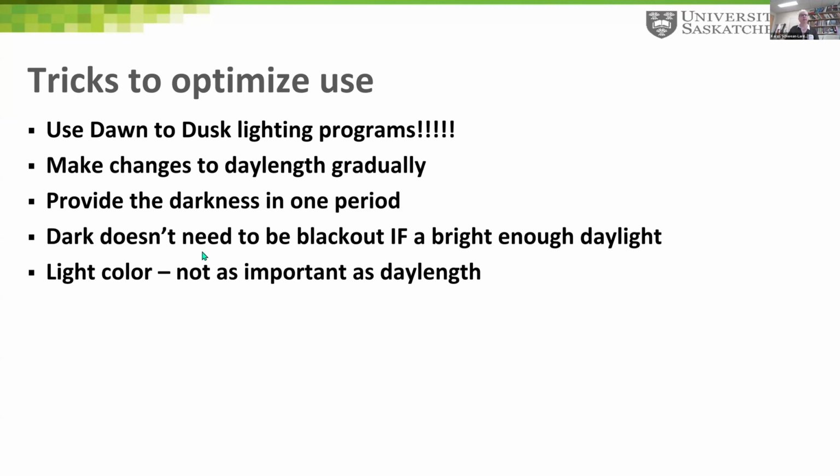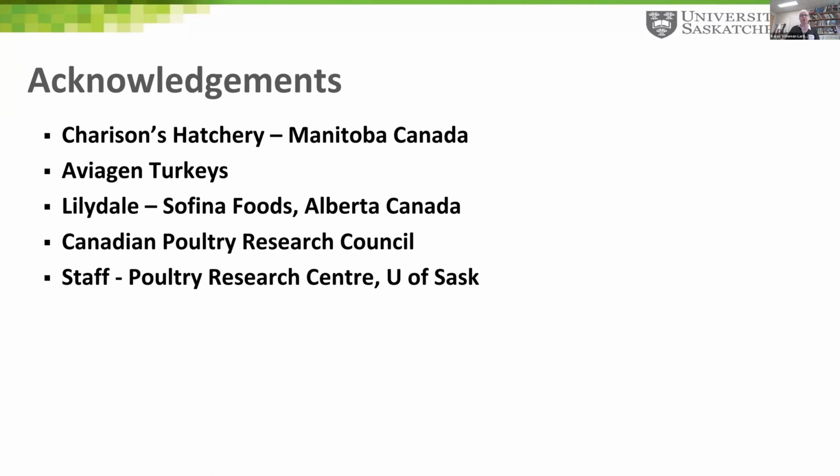Light color, so much interest in light color right now. From the data that we have, we don't know that it's as important as day length in terms of growth, in terms of health for birds. And I put this in here: watch the flicker with LED lights. We've had 2 papers published in the last month looking at turkeys under light flicker, and it was not as detrimental as we thought it would be, but it's still a concern because people don't want to be in there. Your people that are working on farms may not be as interested in actually being in the barns. So that ends my talk, and I've left time for questions, if that's okay.